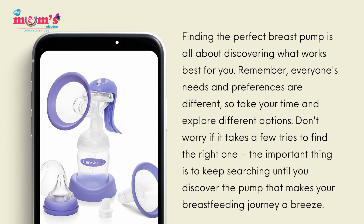Finding the perfect breast pump is all about discovering what works best for you. Remember, everyone's needs and preferences are different, so take your time and explore different options. Don't worry if it takes a few tries to find the right one. The important thing is to keep searching until you discover the pump that makes your breastfeeding journey a breeze.